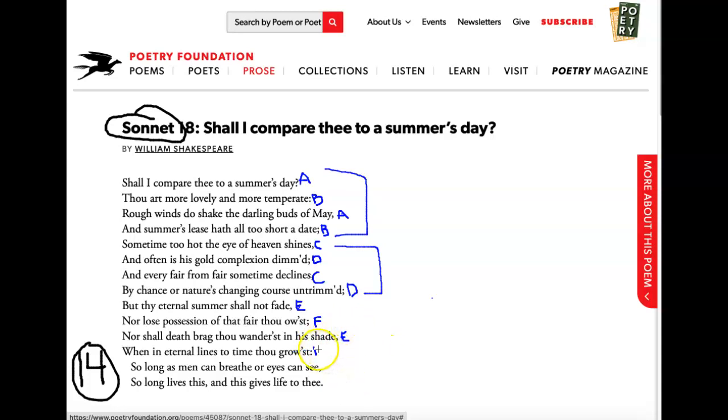Undo. All I have to really do now is make sure that the pattern is not being broken for any reason. So I am definitely noticing a pattern. A, B, A, B. So it's like every other line rhymes, right? And kind of in groups of four. C, D, C, D. E, F, E, F. Okay. C, well, that's a whole new rhyme.